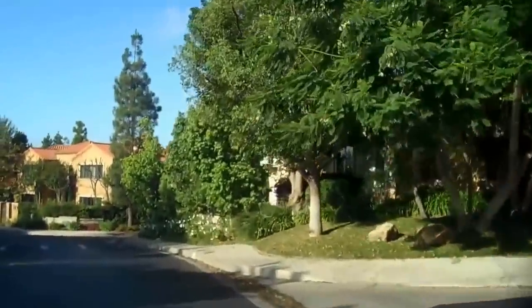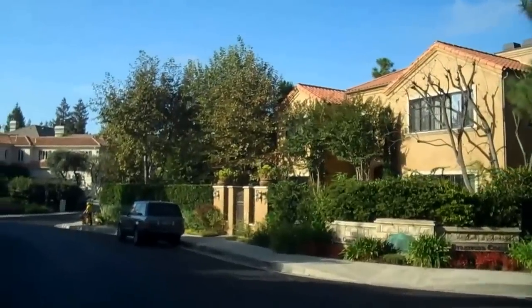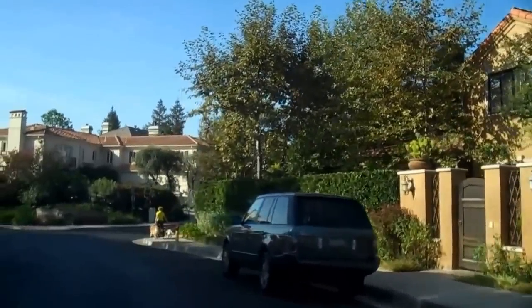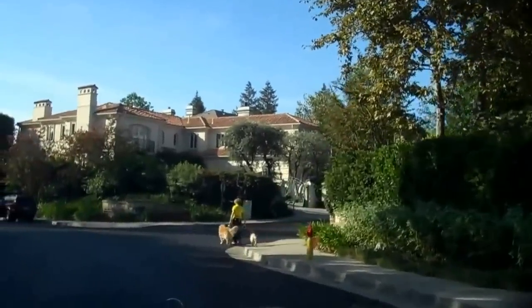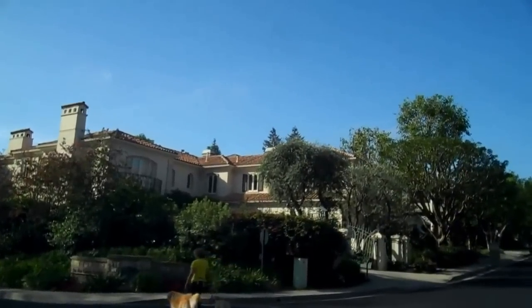So, did I pass this? No, there it is. So we're coming on Weatherby Lane. As you can see, people love walking their dogs. So this house here in the corner sold recently, I believe, for $4,450,000.